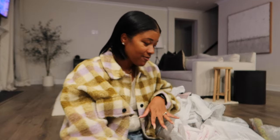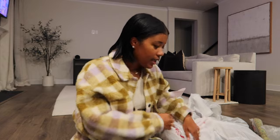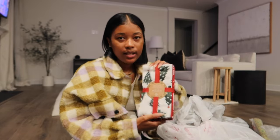And the last items I got, they're all Christmas related. Just got an early start on Christmas. So at Home Goods, I picked up these napkins.